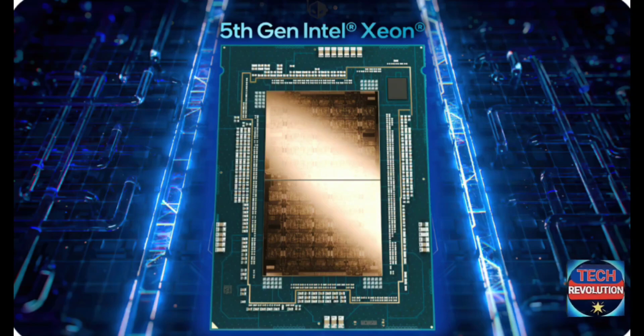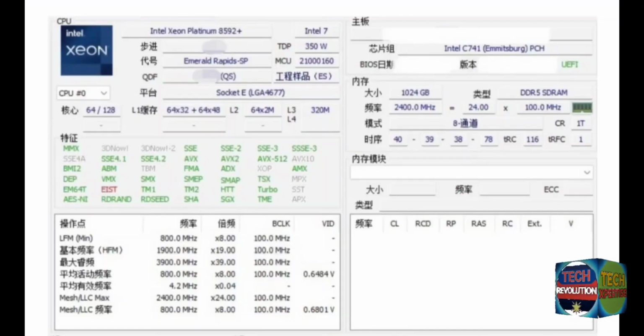Intel's top 5th Gen Emerald Rapids chip, the Xeon Platinum 8592 Plus, with 64 cores and 448 MB cache has been leaked by Yuki_ANS. The Intel Xeon Platinum 8592 Plus CPU is the top Emerald Rapids chip with 64 cores, 128 threads, and 448 MB cache. Previously, Yuki_ANS posted the first specifications of the Xeon Platinum 8580 CPU, and now we have our second 5th Gen Emerald Rapids leak.